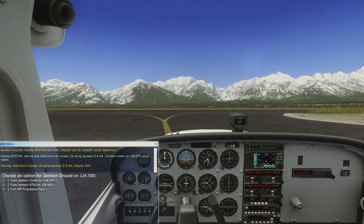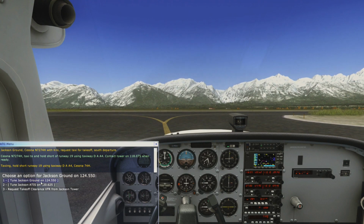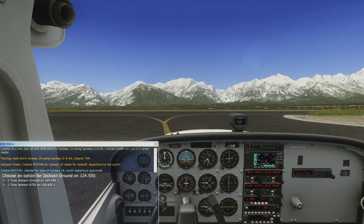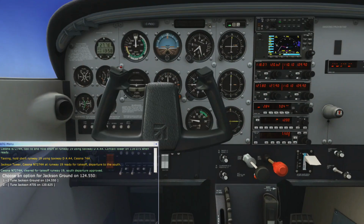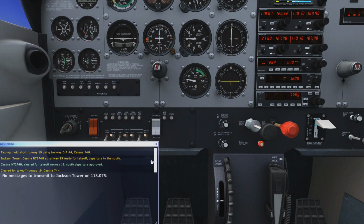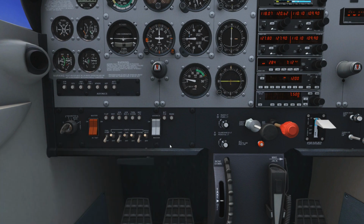Ask for permission. Jackson Tower, Cessna. Let me take off. I should have done my run-up first. We'll get permission real quick. Runway 19, ready for takeoff, departure to the south. Cessna November 7274 Hotel, cleared for takeoff runway 19, south departure approved. Acknowledge that takeoff clearance. Runway 19, Cessna 74 Hotel.